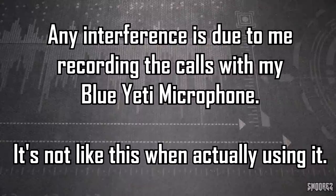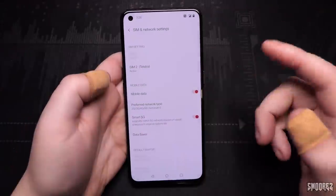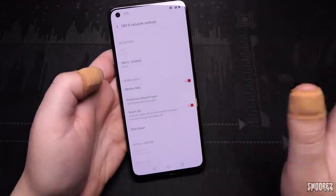Testing the earpiece quality on the OnePlus Nord CE 5G, I've called the Vodafone SIM that's currently in this device, which supports VoLTE, so this is what it sounds like. And now testing the microphone quality on the OnePlus Nord CE 5G. I've called the Telstra SIM this time just to switch things up a bit. I've already done the camera test as well, so I know the microphone sounds pretty good, but this is what it sounds like during phone calls. And as you just heard, that sounds pretty good. The earpiece and microphone are pretty clear, so no problems with that.